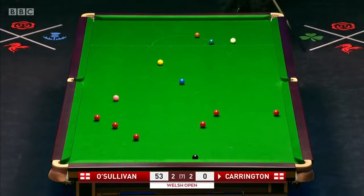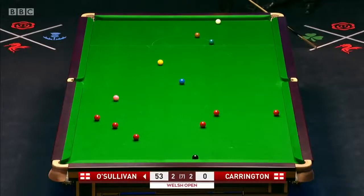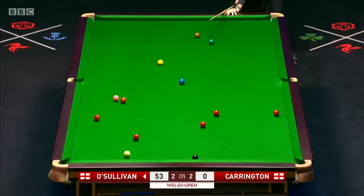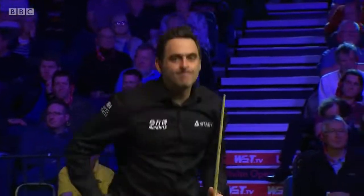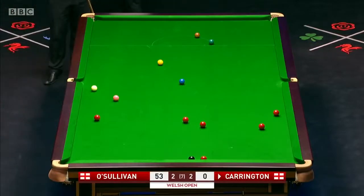That's the best shot Stuart's played for a little while. Superb length of the key ball. Even so, Ronnie may still have a path through to one of the reds near this left corner. That's a very favourable outcome from Ronnie, because the red that he cannoned there at the end of that shot has tied the black up.